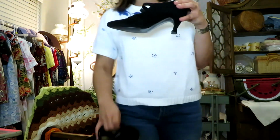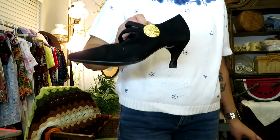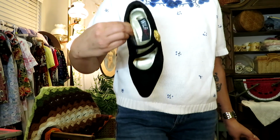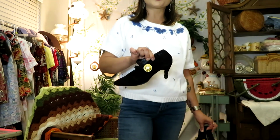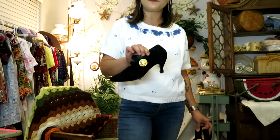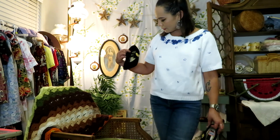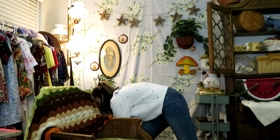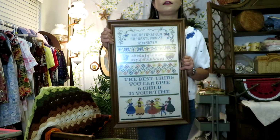So, good talk. First, we're going to start with these shoes, these like witch-tastic shoes. I just think these are freaking amazing. These will probably sell for, I'm not sure how to price these because they're so freaking cool, you know? So, I'm not sure on these just yet, but I do love them. I think they're fabulous.